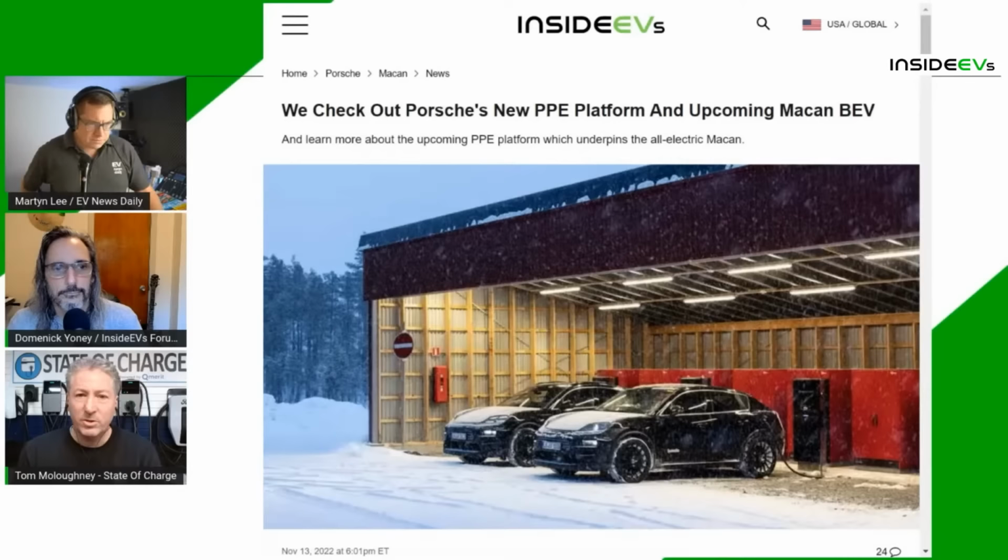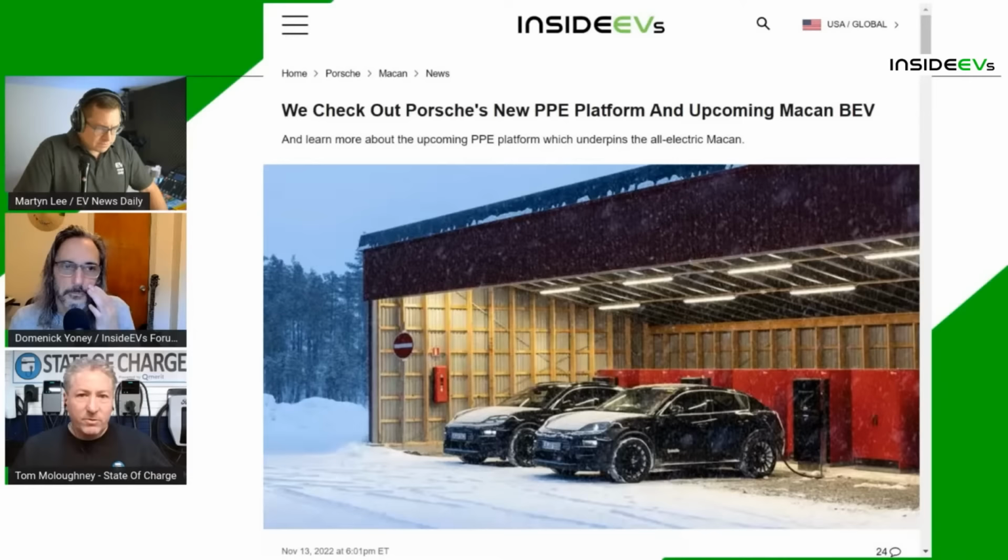It's interesting because the Taycan's J1 platform is only going to be used for the Taycan and, of course, the Audi RS e-tron GT, which is just a Taycan in different clothes. It's interesting that Porsche developed this platform and is only using it for basically one car. Now, I know there are a lot of variations of that car, but you would almost think it would be used for the Macan or Cayenne or some other Porsche, but it's not. They're going into PPE now, and we got to learn a little bit about that.